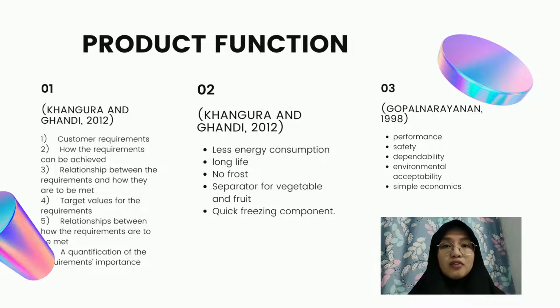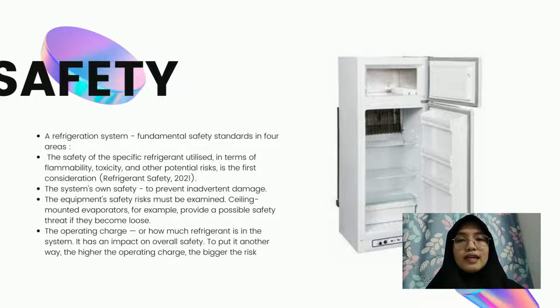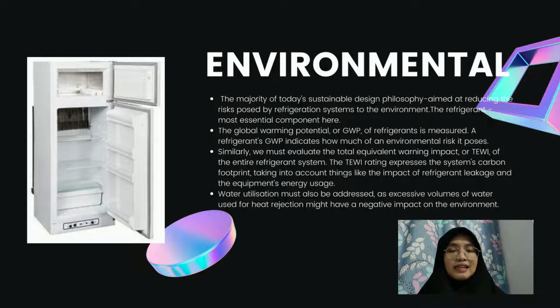These are the product functions of a refrigerator from our literature. Basically, a refrigerator needs sustainable development in terms of its performance, safety, economics, and also the environment. In terms of safety, the refrigerator must follow safety standards in four areas: first, the safety of the refrigerant used; second, the system safety; third, the safety risk posed by the refrigerator; and lastly, the operating charge of the refrigerant. In terms of environment, in designing the refrigerator we must consider the global warming potential, GWP, and also the total equivalent warming impact, TEWI. We must also consider the water utilization in designing the refrigerator.